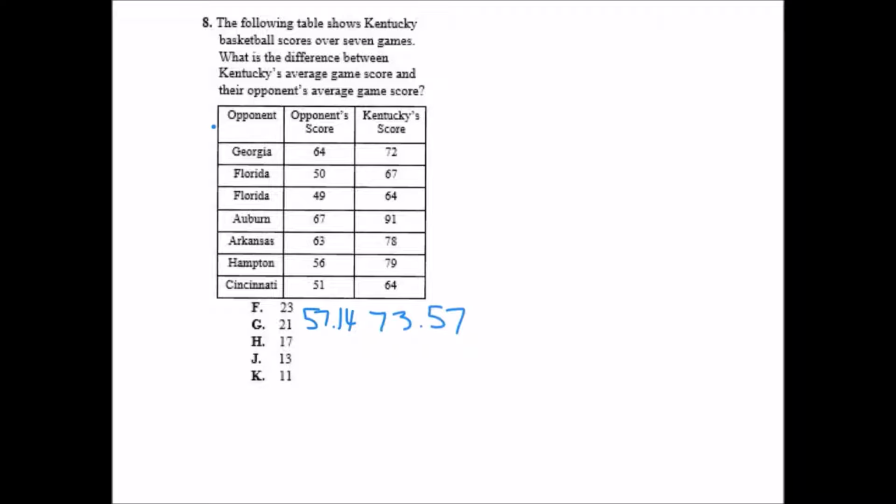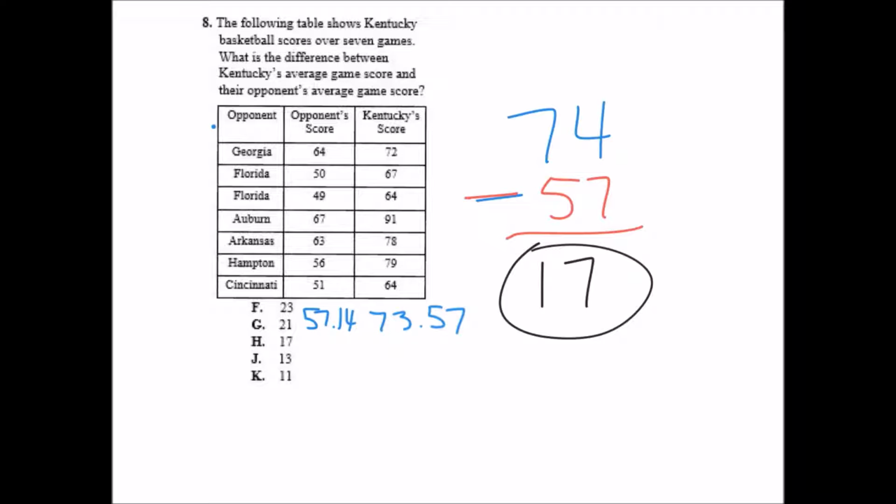If you round those two numbers to find the difference, Kentucky scored about 74 points, and the opponent scored about 57 points. The difference is 17 points. The answer is H.